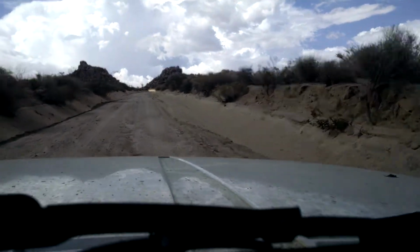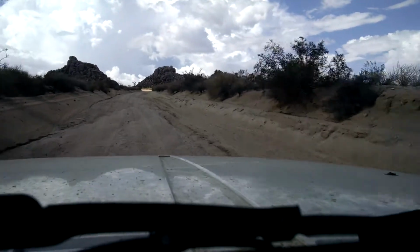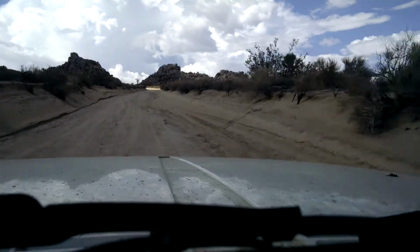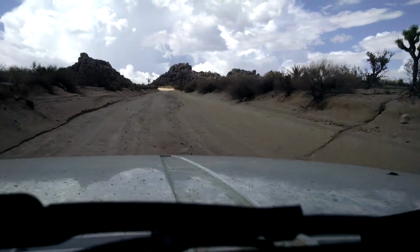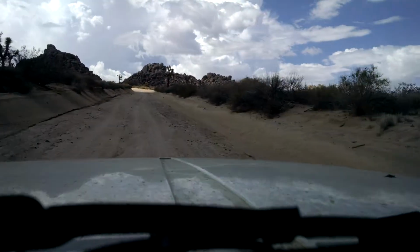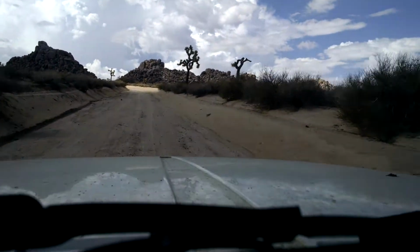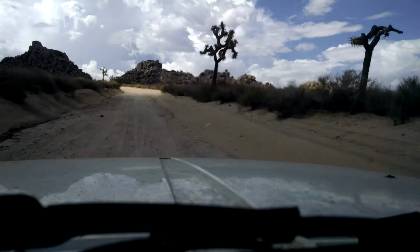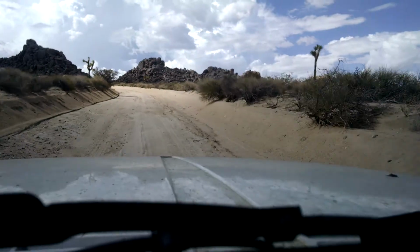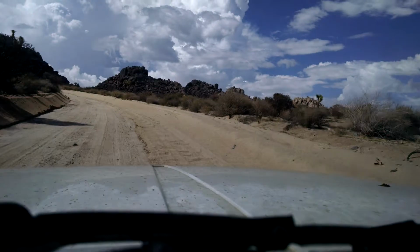I'm actually considering dropping it into low range here, but we'll see how it progresses. Low range is not only to help you climb over rocks. It's sort of like riding a 10-speed bicycle. When you drop it down into first gear, it's easier to pedal, so it puts less stress on your legs and your feet. It's sort of the same idea with low range in a four-wheel drive vehicle. Dropping it into low range, you'll go slower, but it also is less of a strain on the engine and drivetrain.